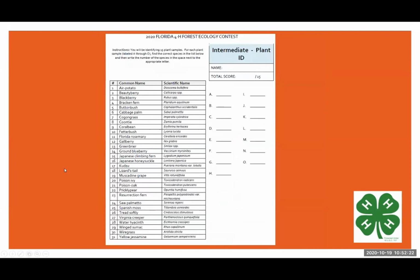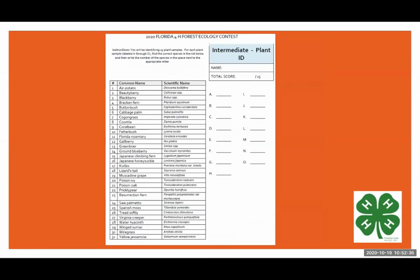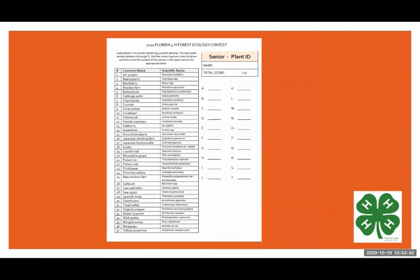So this is the intermediate score sheet. It's a little bit longer. If you notice, the juniors just had to know 21 plants. The intermediates have a choice of up to 31 plants. And then the seniors, thankfully this time for plants, there is a word bank. And so the seniors have to potentially know 37 plants, but there are 20 on the contest.